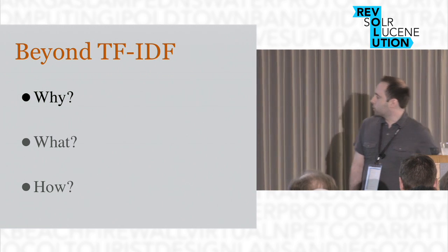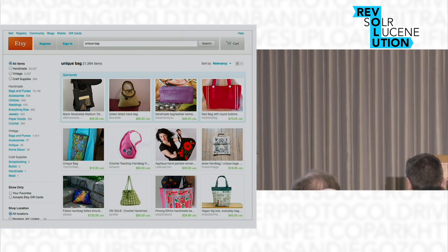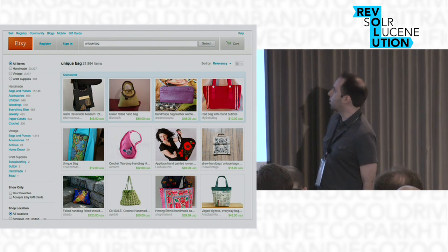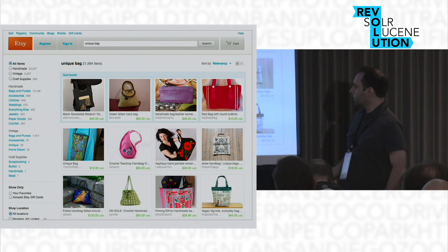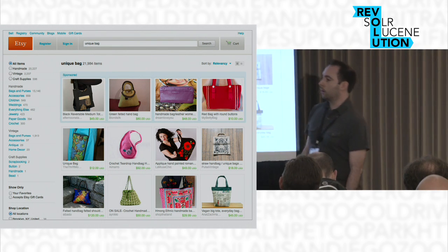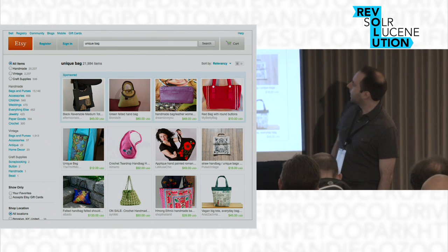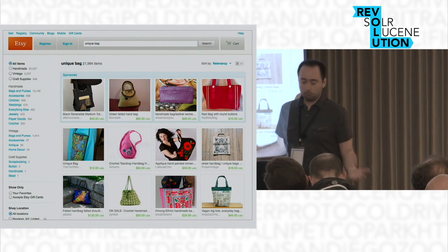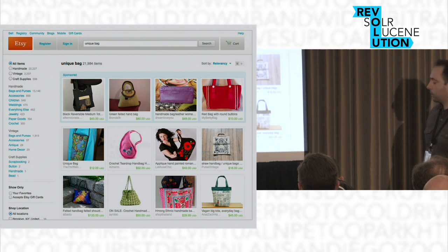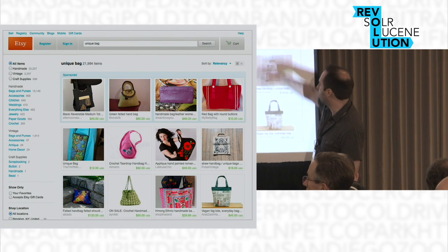So this is what a search page looks like on Etsy. We have our core search results down here, just some function of the quality of the item, how relevant it is to the query. Some other things are factored in there. We have a row of ad results, which are also powered by Solr. It's just paid placement instead of necessarily relevancy-based placement. Some standard faceting stuff on the side, nothing terribly exciting. And for this query, unique bag, you see pretty much what you'd expect to see, a lot of kind of funky handmade bags. Even the ads are pretty relevant to it.